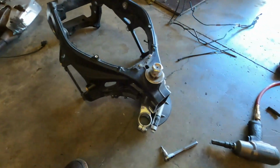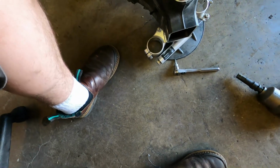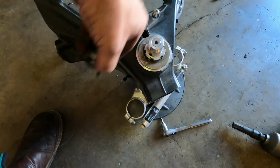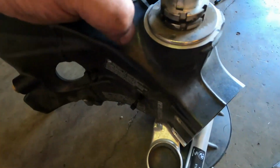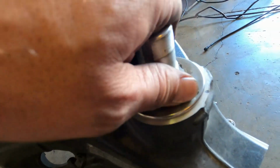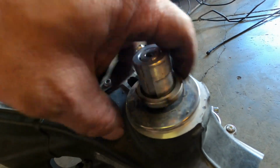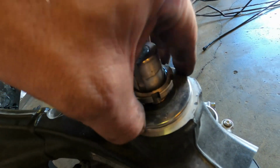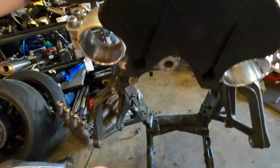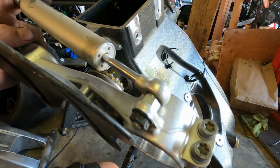Alright, we're almost there. Only thing left is the front yoke or lower triple tree. So pretty simple. Just take this nut off, and sometimes there's tabs you have to spin off there, but this time there isn't. That off. Well, we have the steering damper to take off, so I'm going to take that bolt out and the rest will pop out.